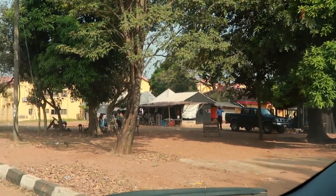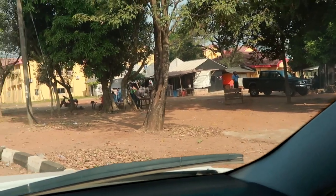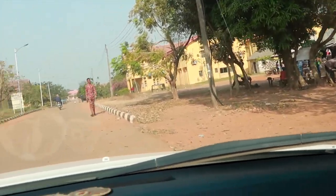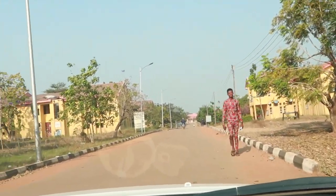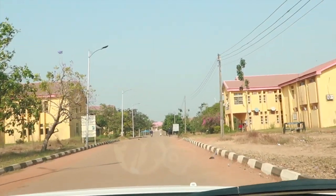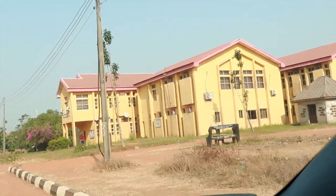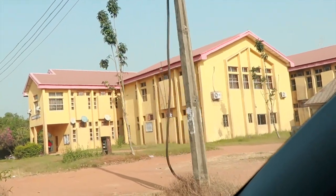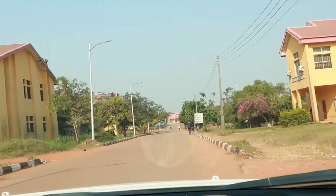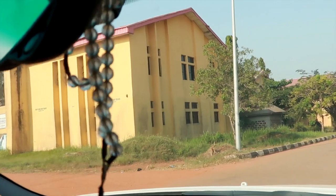So here now is the student's canteen, close to the Faculty of Management Science. Yeah, I can still remember that one. That's my faculty here. This is the Faculty of Management Science. This is business. This one also.